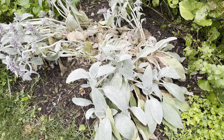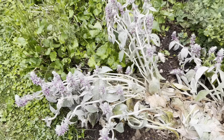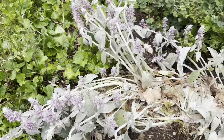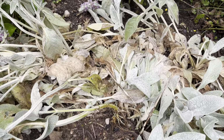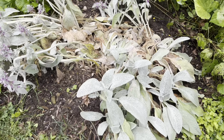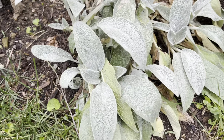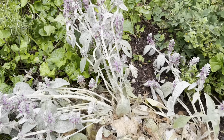Here is my lamb's ears, they call them, or woolly lamb ears. Because of all that rain, it doesn't like a lot of moisture. See how the bottom leaves are beginning to break down and decompose? But it's okay, it's not gonna kill the plant. I still have plenty of wonderful leaves to harvest, and look how beautiful their flowers are.